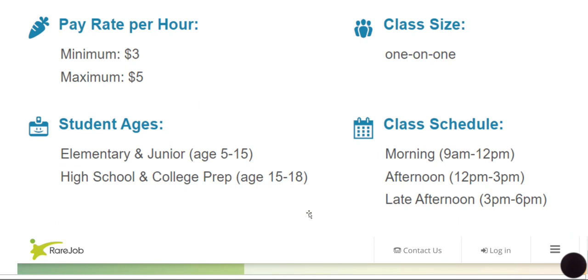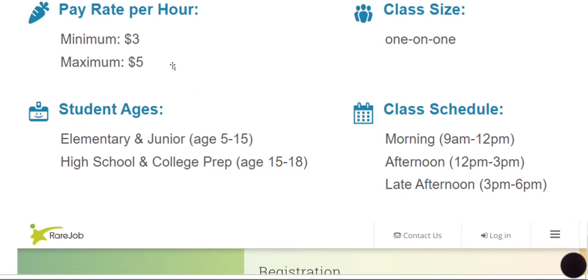So let's talk about the pay rate. Pay rate per hour, minimum of $3, maximum of $5. The minimum of $3, when we convert this into peso, would be 150 pesos. And the maximum is $5, or converted to peso, that is 250 pesos. Class size is one-on-one. Students' ages: elementary and junior, aged 5 to 15, and high school and college, that is college prep, age 15 to 18. All of your students here are Japanese students.